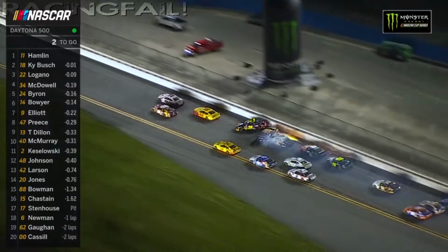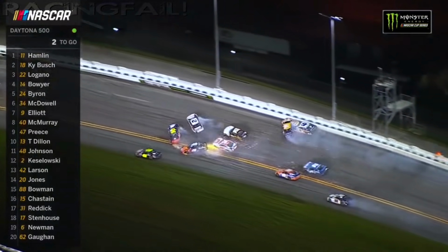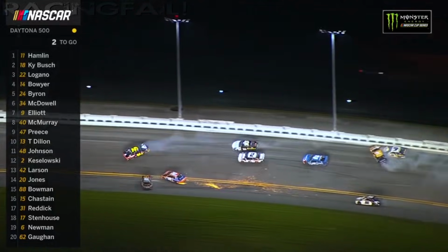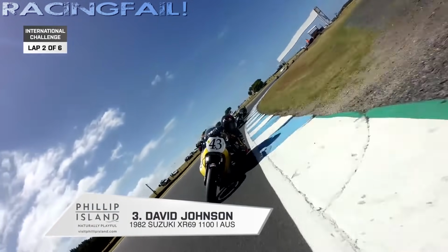Oh, Blaney gets turned. Golly. Looked to me like he came up just a little bit too early on McDowell. Oh, my gosh. And William Byron's luck runs out. Get through that.